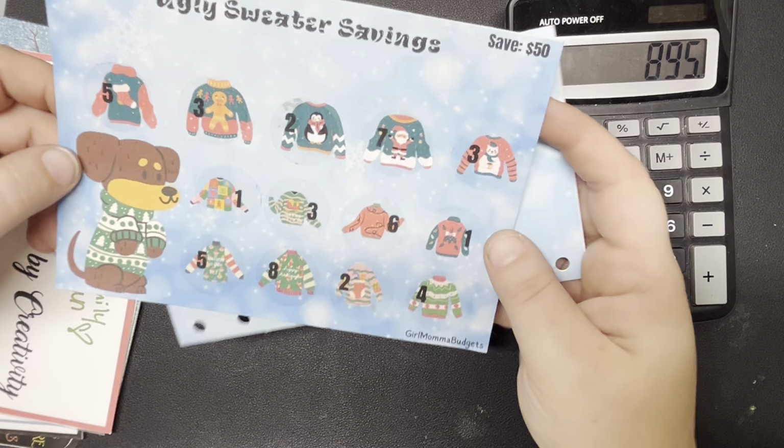Let's see. Okay. So first, let's go over the budget. No. First, let's go over what we saved in the month of November. Let's do that, and then we'll go from there. So these are all the challenges that were in my red folder. Again, this money is gone. I've been spending it on Christmas and stuff.